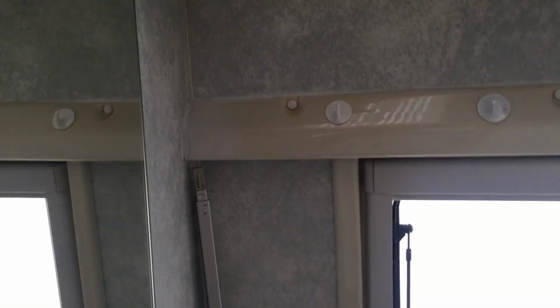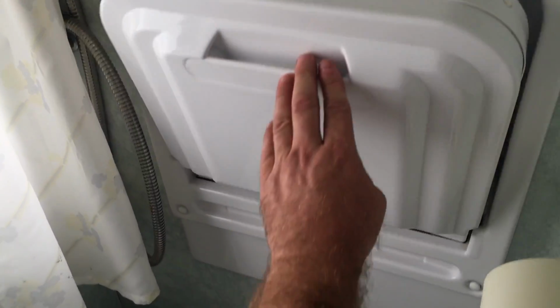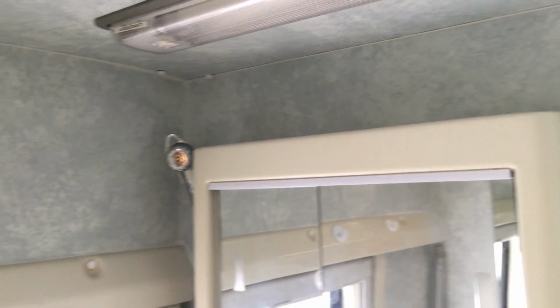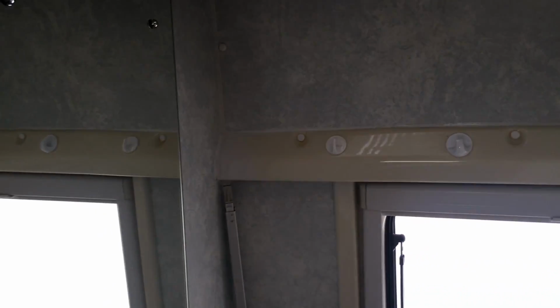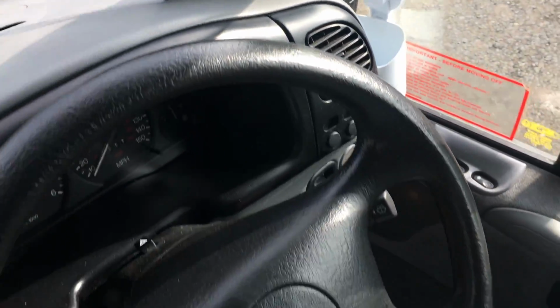And again, absolutely spotless. Look at that. It's hard to believe that is 20 years old. Thetford cassette toilet, that's been sanitised. I've got the shower curtain, that's separate. There's the reversing camera that the last owners had fitted, so that's operational and fully working.